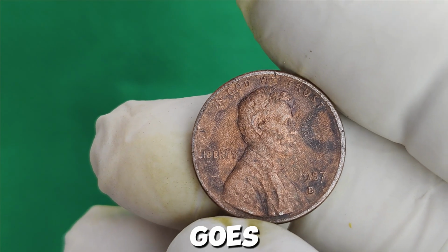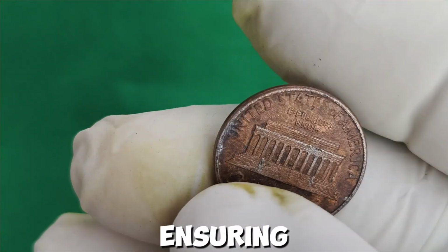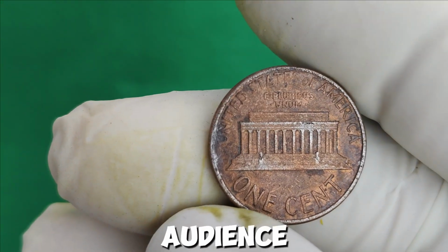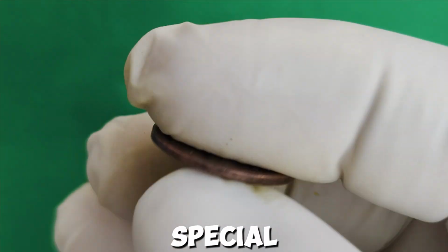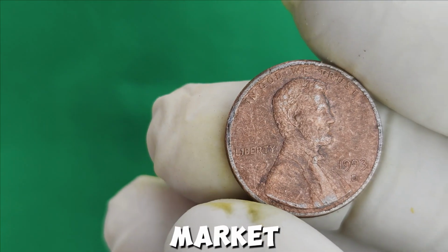This script goes into great detail about the 1987 D Ultra Lincoln penny, ensuring that the content is informative, engaging, and valuable to your audience. It covers the coin's history, why it's special, how to identify it, and its potential worth in today's market.